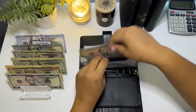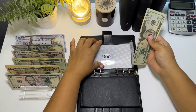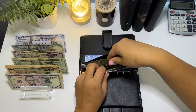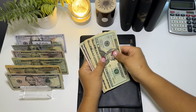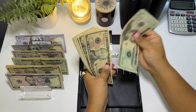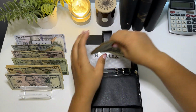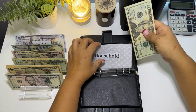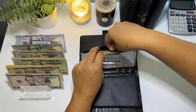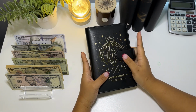Next is for my dog Rue, and he is getting 20. So he now has 25. And then lastly is household, and it's getting $10. So household now has 20, 30, 40, 50, 60, 70, 85, $90 for household. And me and my sister are trying to look for an espresso machine, and we're gonna go half on it. So I need to look for something.